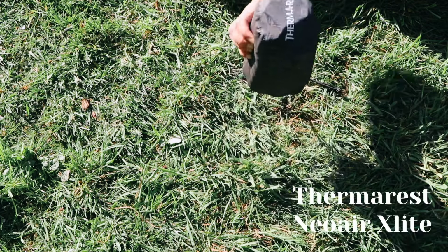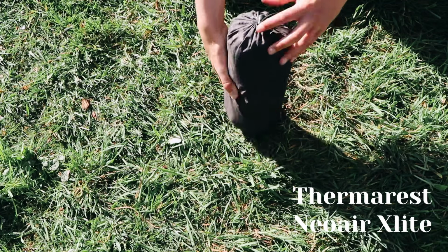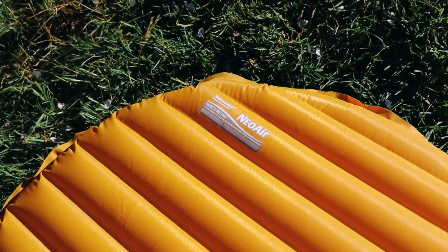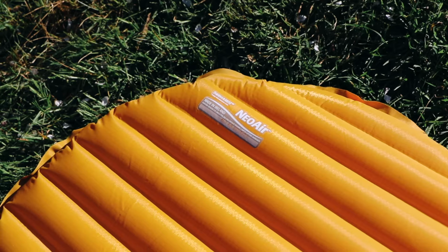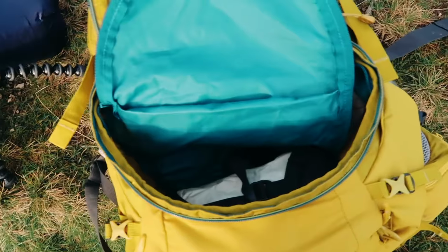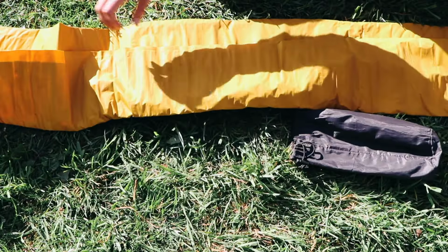This is the sleeping pad I use. It's the NeoAir X Lite from Thermarest. It is honestly so comfy and makes such a difference to how well I sleep when camping. The Thermarest is also designed to trap heat so you stay nice and toasty in your tent, and it packs down super small and usually sits right at the bottom of my pack with my tent. It's pretty quick to blow up and pack down as well.